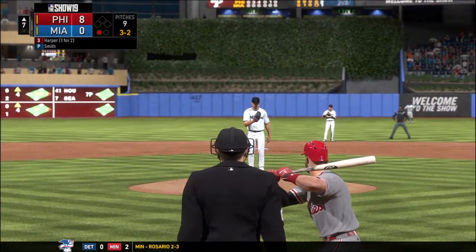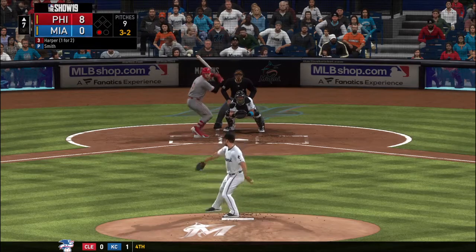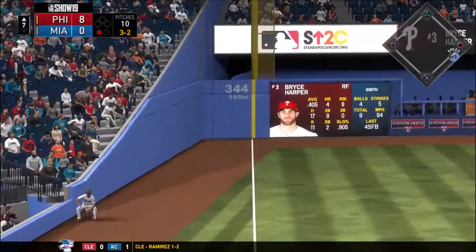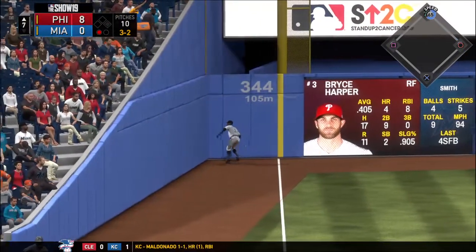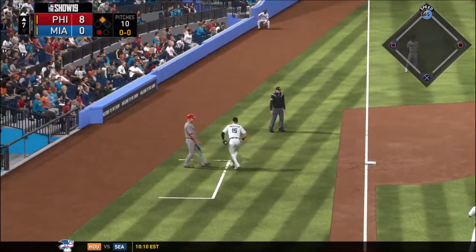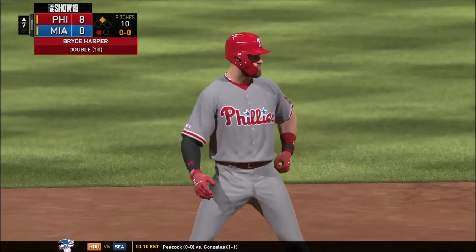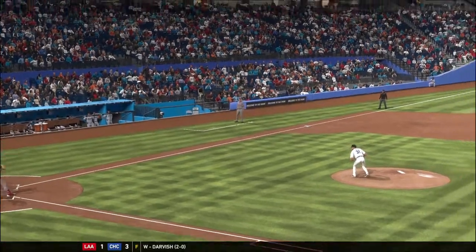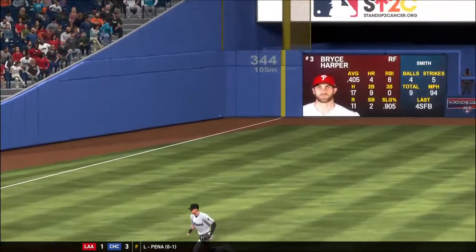Bases are empty, 1 man out. Sliced hard down the left field line, and that gets down and ought to be good for extra bases. And he'll pull into second with 1 away. He just blasts this thing down the left field line. I thought it might stay fair, then foul, but it lands just inside the chalk, and he's able to leg it out for a double. Good looking swing.